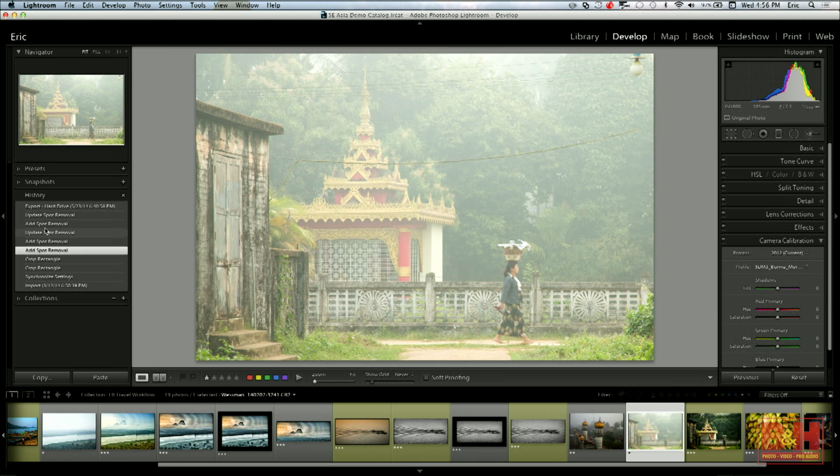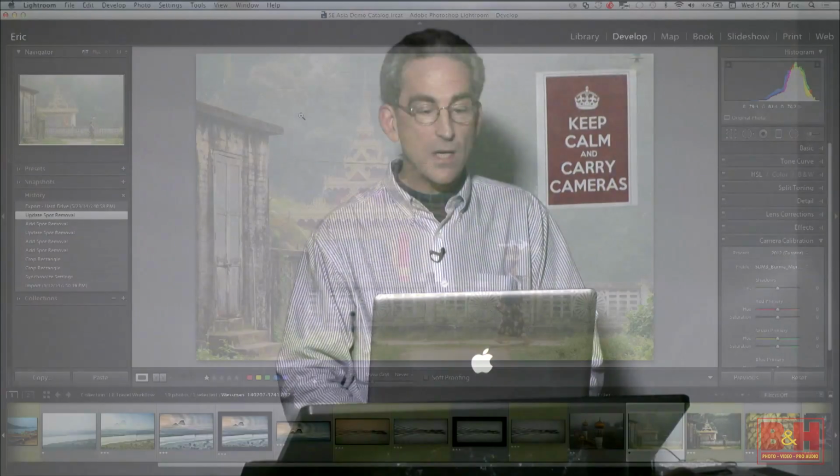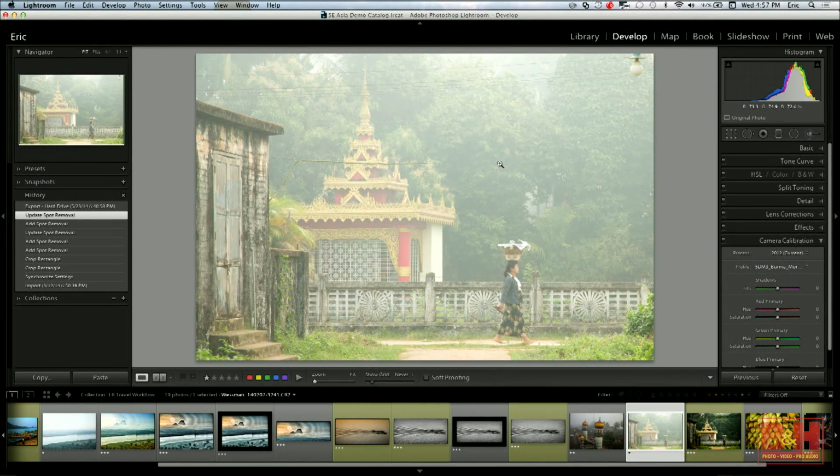Removed a couple of spots, and we're up to here. And then I said, well, there's other stuff. In Lightroom 5, the spot removal tool got better. So I was able to remove some things, but there are these telephone lines that are going across here and right here that are a job for Photoshop.